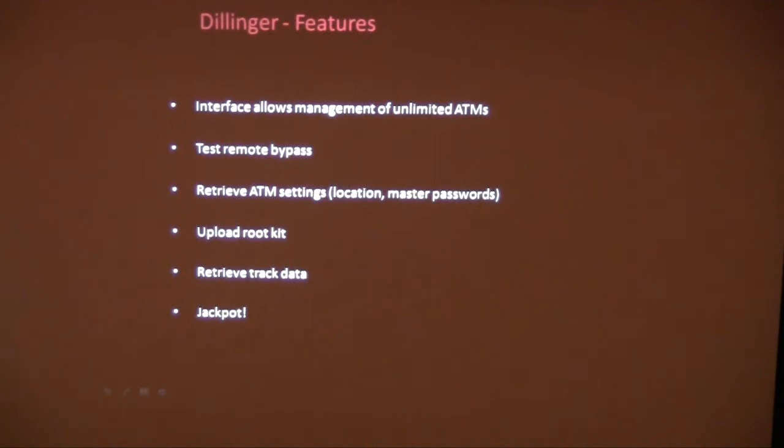So the obvious problem when you find this remote ATM is that you have no idea of the location. So Dillinger can also pull the ATM settings from the device. And you know, when you use an ATM, the bottom of the receipt always has the location or the name of the business and whatnot. So a little bit of Googling, and it's not too hard to track down.